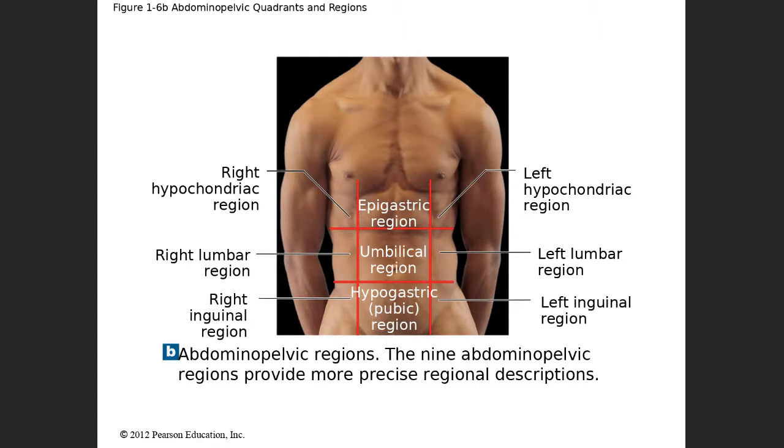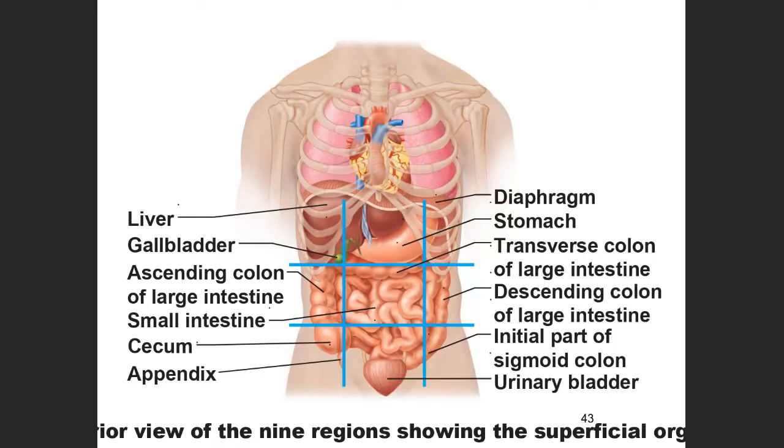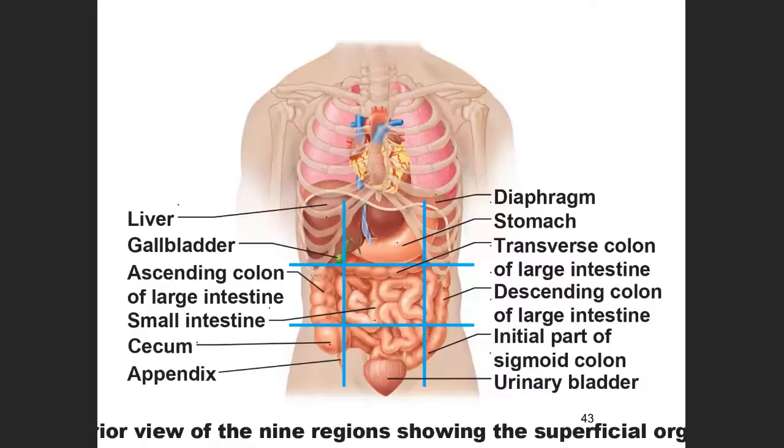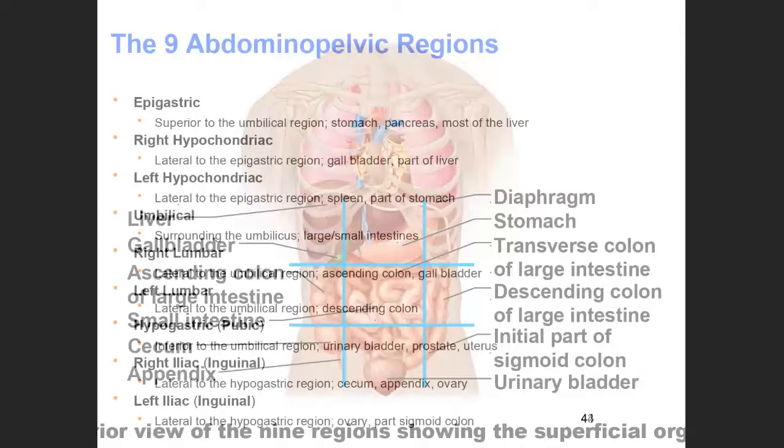So you have 4 quadrants and you have 9 regions, and the concept is the same. If we put that grid, it's still the same organs, but you can see, the appendix here is in which quadrant? Let's go on which region? Right inguinal region. Okay? So quadrants and regions, similar concept.